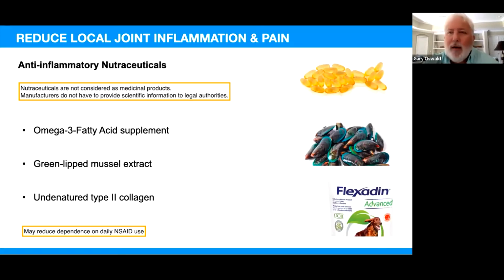Other nutraceuticals we can consider also are fairly potent anti-inflammatory drugs. So they may not do a lot to protect cartilage or repair cartilage, but they can reduce joint inflammation. And again, the ones that probably get the most study in veterinary medicine and human medicine for that matter would be omega-3 fatty acid supplements, the green-lipped mussel extracts, which also contain a high amount of omega-3 fatty acids, and your undenatured type 2 collagen products. Again, the key thing in all of these is they're anti-inflammatory, and most of the studies I'll put up here in a second have shown us that they are probably equipotent in many situations to chronic NSAID use for chronic osteoarthritic pain.